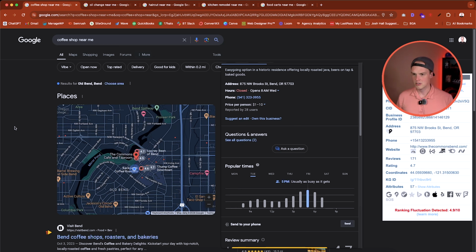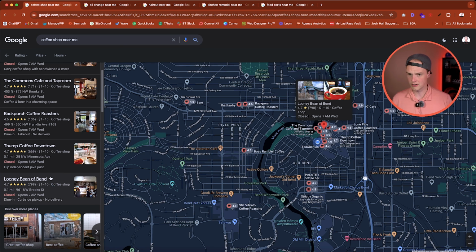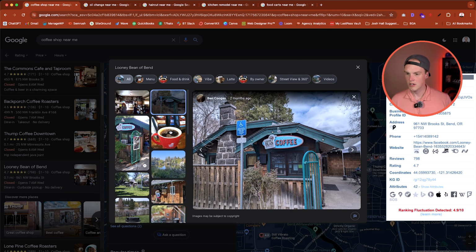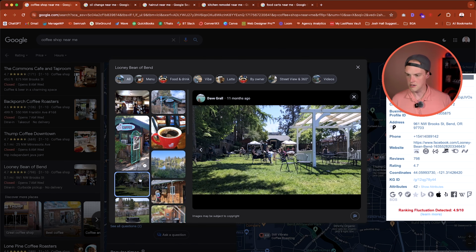A lot of people actually click that More Places button. So let's look around here. And what about Looney Bean? Okay, let's check out the photos here. Look at this. I can see their menu. Okay, there's the front. Oh, look at this view. Where is that? Oh, look, they have a little back area. That looks like fun. Let's see what the reviews are saying.